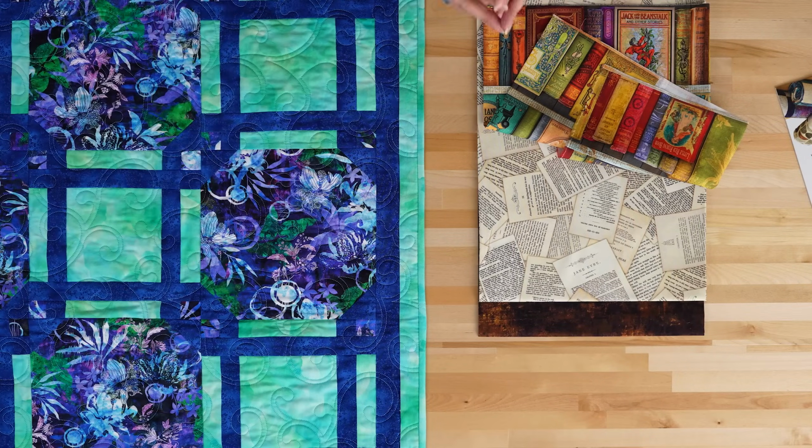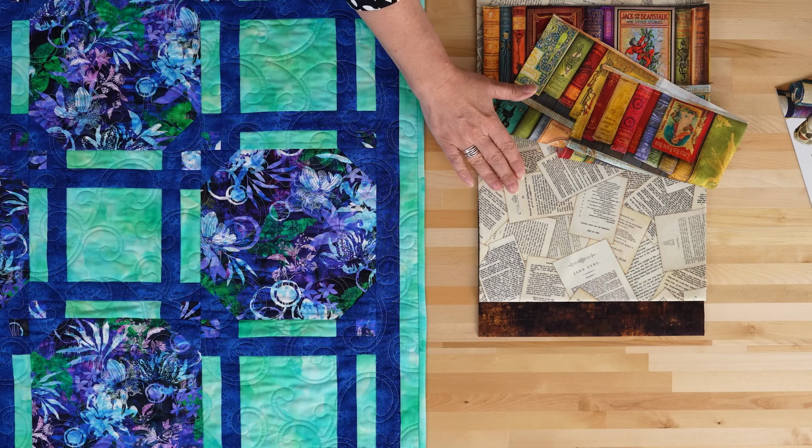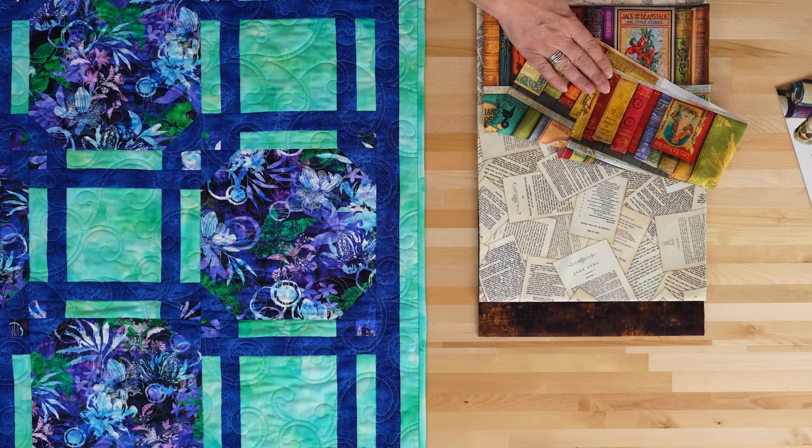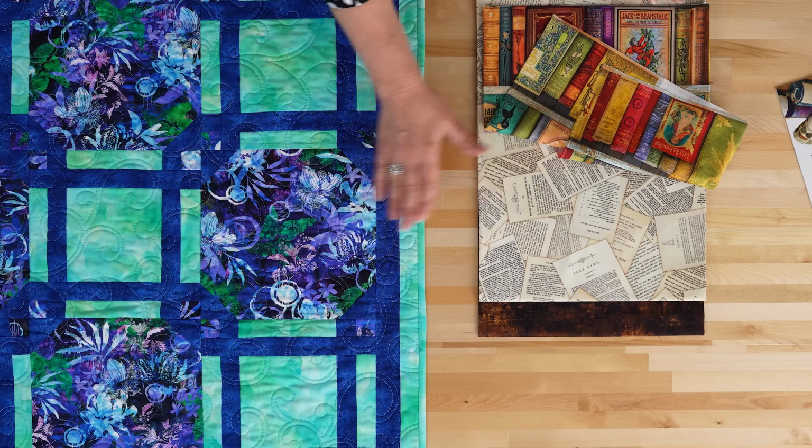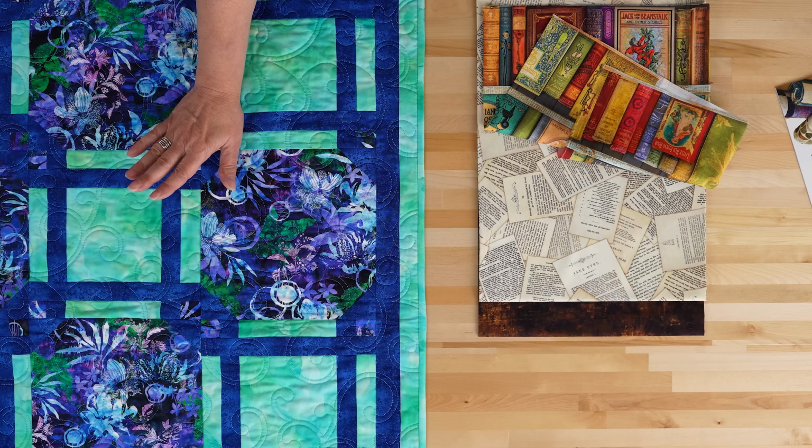Now this still has a nice size space, so you want something that's going to be able to coordinate with your focus fabric and still have a little bit of interest. And I thought these book pages were perfect. They're a little bit of a tone on tone, so they're not going to draw away from the beautiful colors in your fabric, but they're going to hold their own in the alternate block, which I think is perfect.